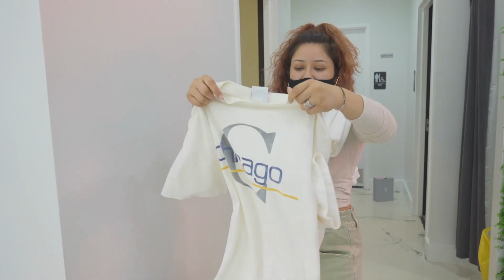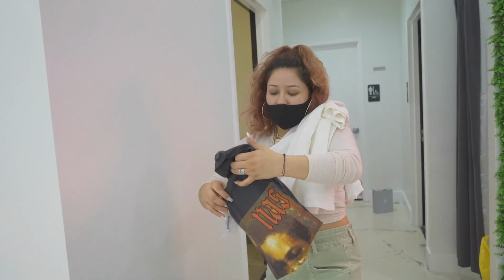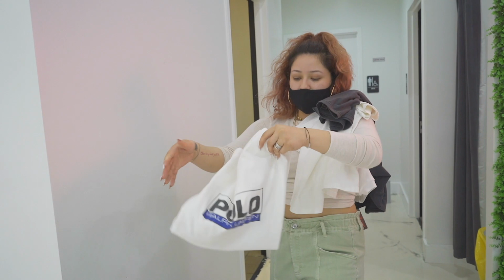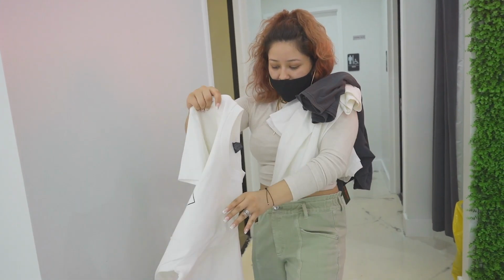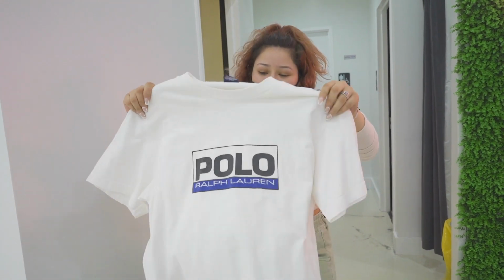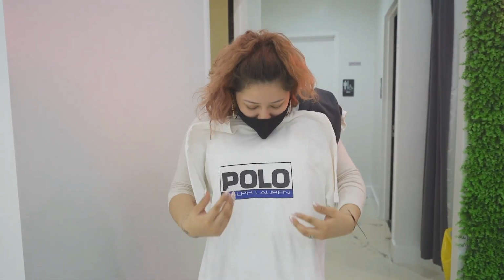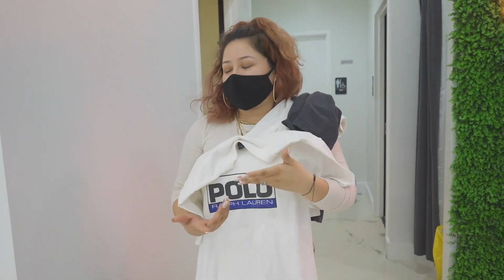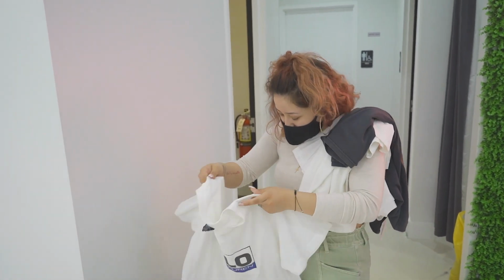Tommy Hilfiger. Chicago tee. I think this will sell next door better than here. Polo Ralph Lauren. Honestly, I think I might keep this here. Ladies, you could throw this on literally. Tee, black biker shorts, Royal toes or Royals. That's it. You're killing it right there.